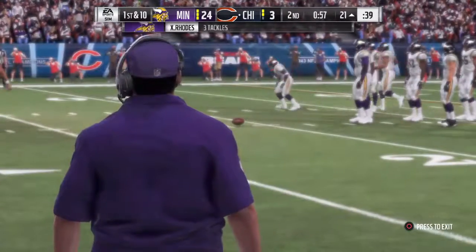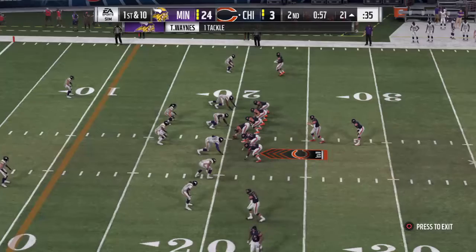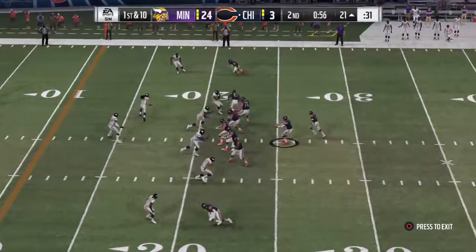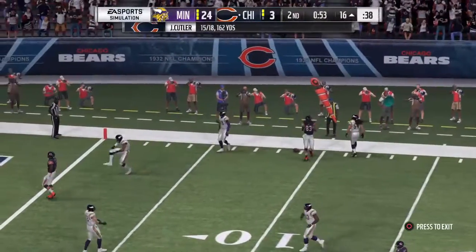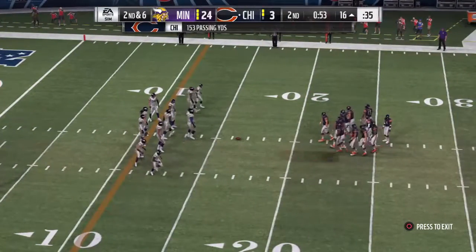Worth noting, the largest deficit the Bears have ever overcome in their long history: 20 points against the Cardinals in 06. Now let's go. They'll throw on 1st down with Cutler. And complete on the right side to Bennett. And he'll go out of bounds in the red zone just inside the 20. That throw good for 4.